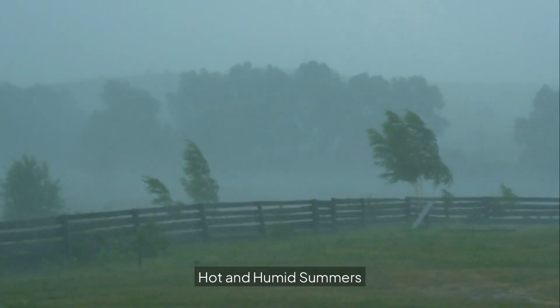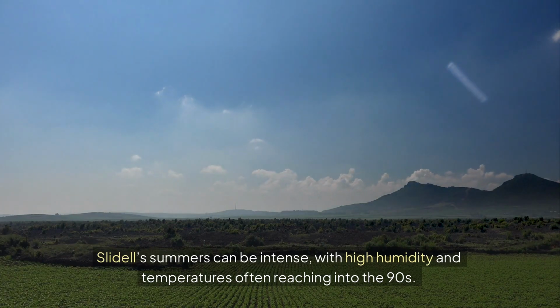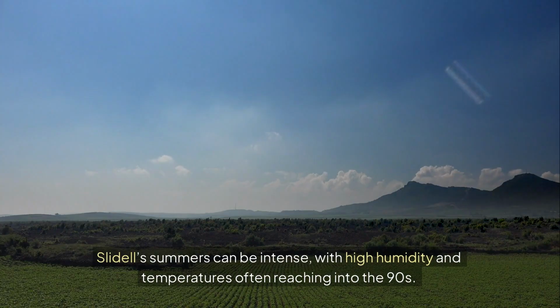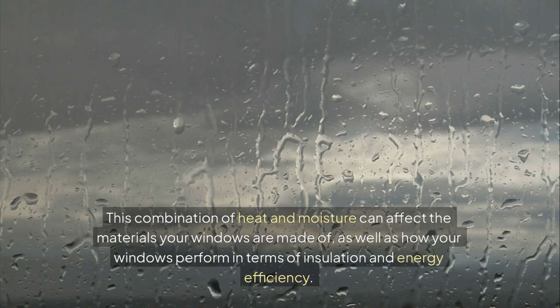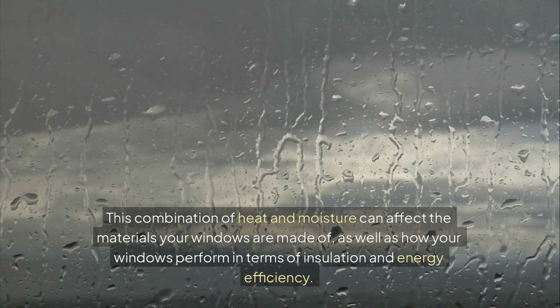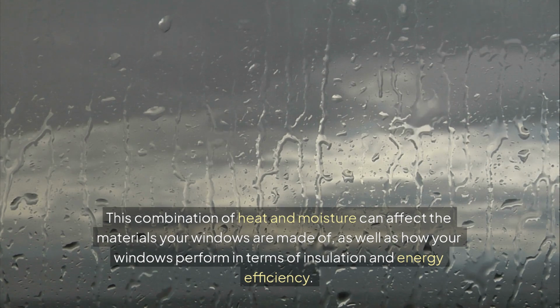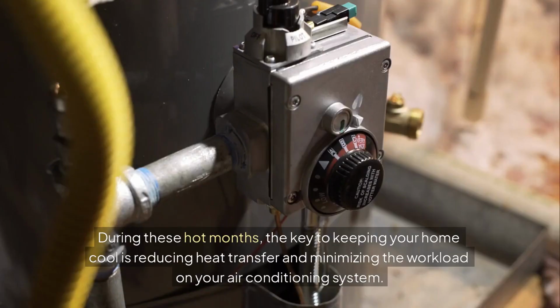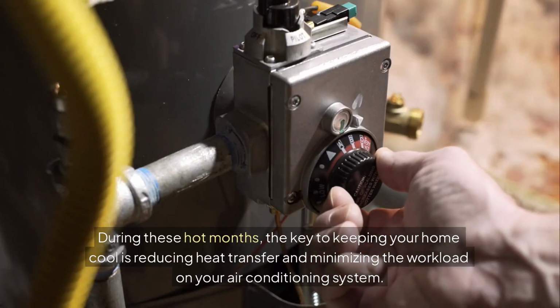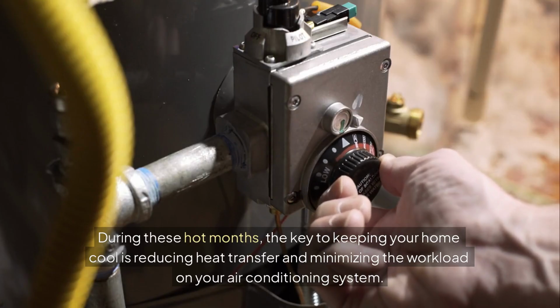Hot and humid summer. Slidell's summers can be intense, with high humidity and temperatures often reaching into the 90s. This combination of heat and moisture can affect the materials your windows are made of, as well as how your windows perform in terms of insulation and energy efficiency. During these hot months, the key to keeping your home cool is reducing heat transfer and minimizing the workload on your air conditioning system.